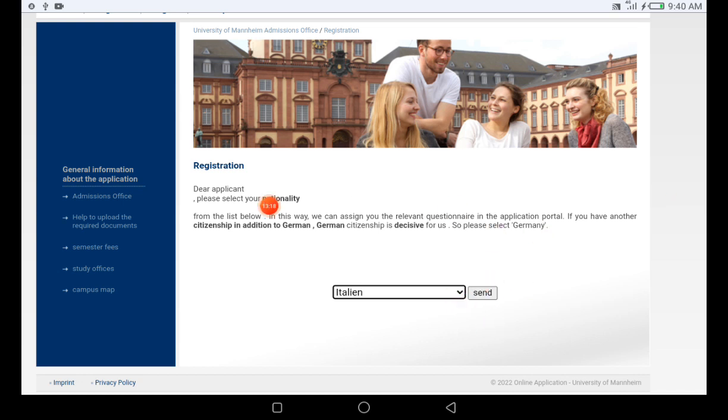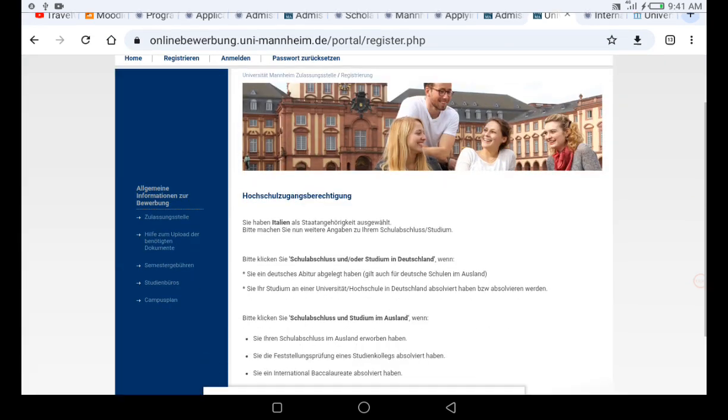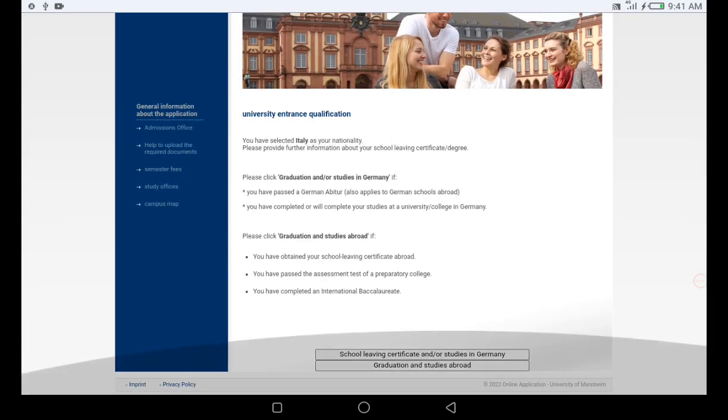From the list below, in this way you can assign the relevant questionnaire in the application portal if you have another citizenship in addition to German. German citizenship is decisive for us, so please select German. So, send. When you click on send, it will bring you to another page.